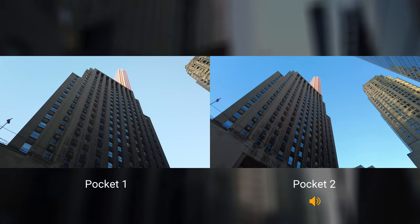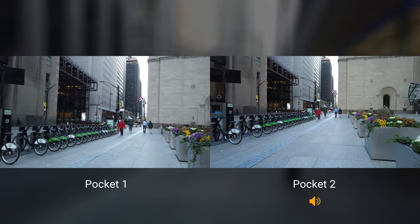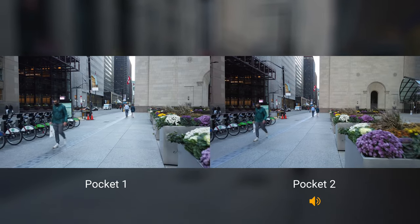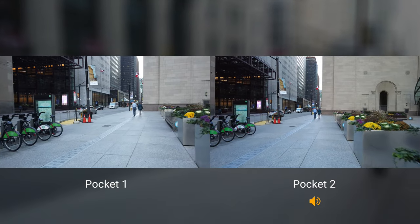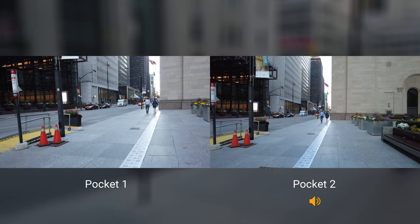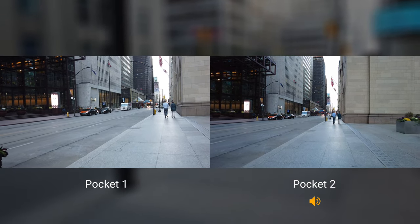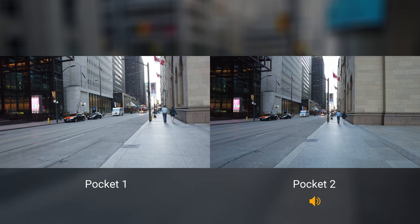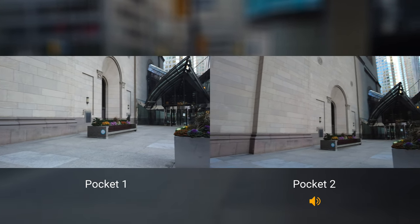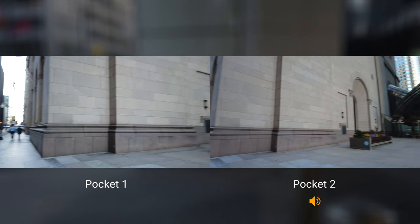Scotia Plaza. Apparently with the Pocket 2 you can live stream if you have the magic handle through the DJI Mimo app. But if it's anything like streaming with the Osmo Action, I think I'll take a pass on that and continue to stream with my phone. Just the apps you can use are a lot more robust.